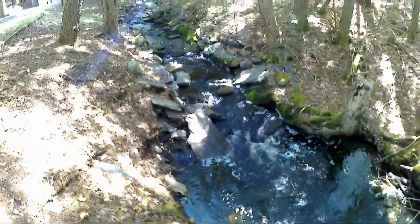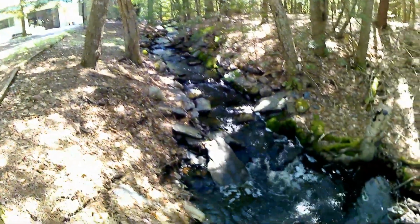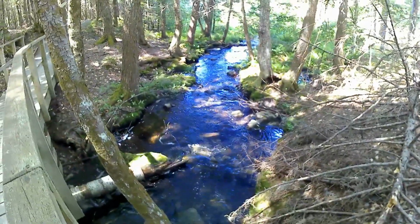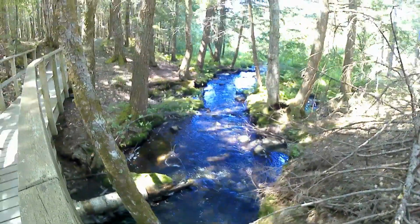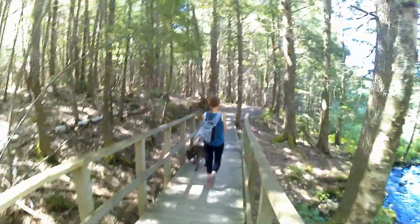Lots of little rivers or brooks or streams, whatever you want to call them, joined up with the main river. This one was just behind the visitor center where we arrived. I always look at these rivers and think, I wonder if there's any trout hiding in here. That's the angler inside me. I just want to fish everything.